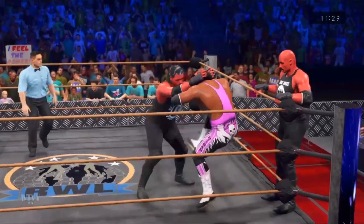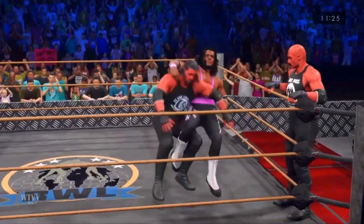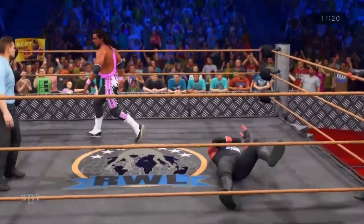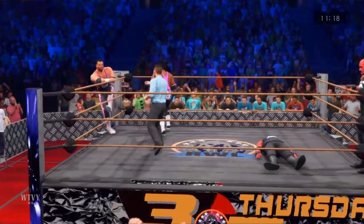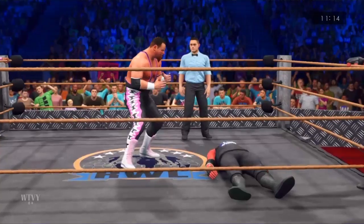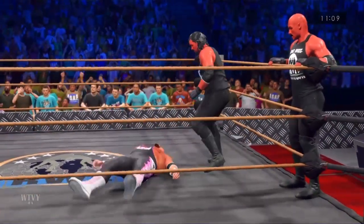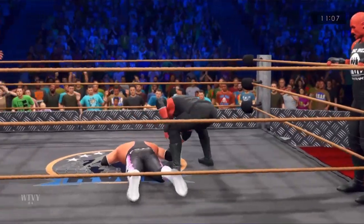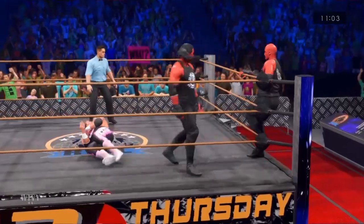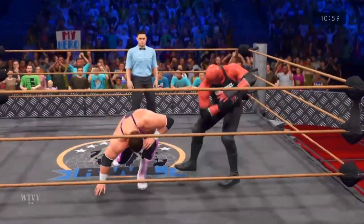Series of reversals. Counter after counter. Step up. Side rushing leg sweep. Reaches his partner for the tag. Anvil got caught with a reversal. Carefully placed stomp to the arm. Chop to the chest. Back.